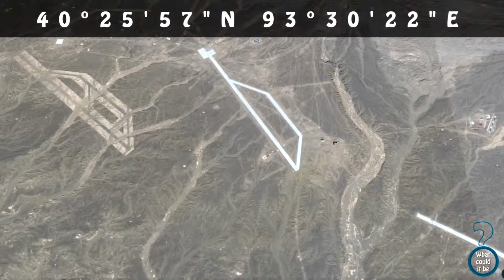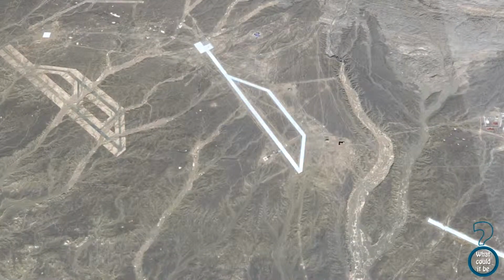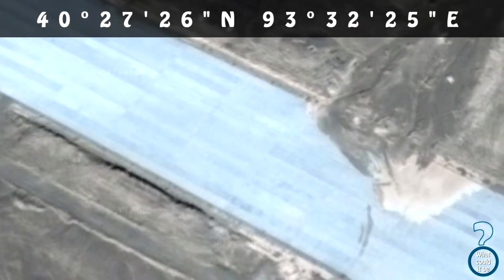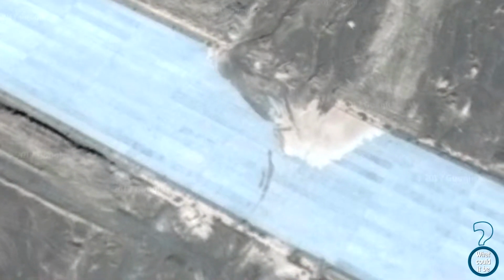Going a bit to the left, we arrive at the structures that may look like runways. But if we take a closer look, the material the runways are made of is a bit odd. It looks closer to metal plates, the ones that are used on roofs, than concrete. The structure can't be too high as there's mud going on the top of it. The length of the big structure is about 3 kilometers and the small one is about 1.5 kilometers long.